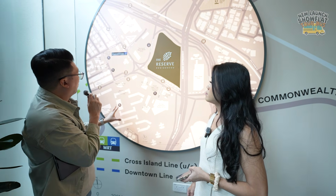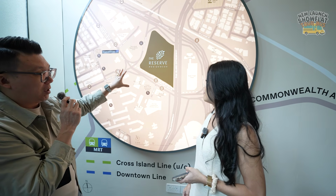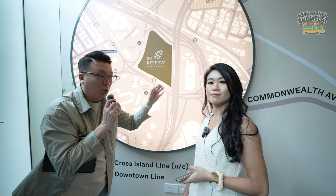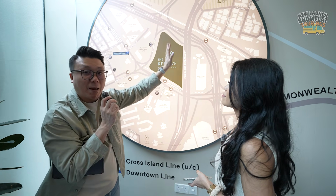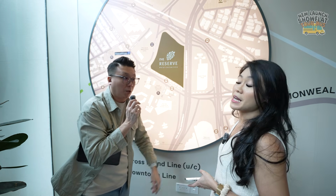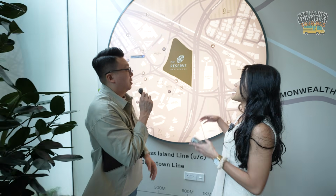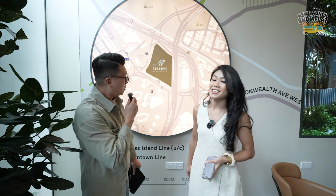So this whole entire area is made up of, I would say, the whole Beauty World area. And I think people are all coming to this part because you're close to nature, that's one thing. But of course, you also have a lot of amenities right around you, and schools as well. Yep. So I think it's a very good blend of forest and city living. Yeah, definitely a very good balance. Yeah. So now let's go and show you the site model.